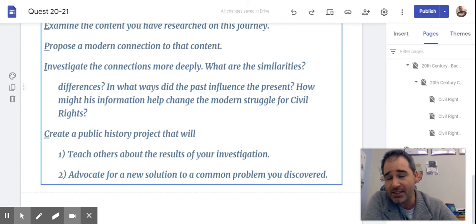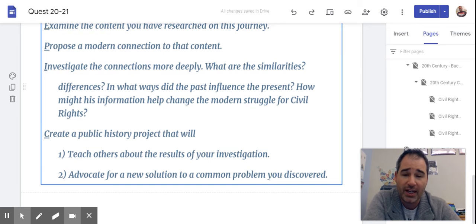What are the similarities to something you learned? What are the differences? In what way did the past influence the present? How might that information help change the modern civil rights struggle? And then C is create. I want them to create something that's going to expand beyond the classroom, apply it to the normal world.